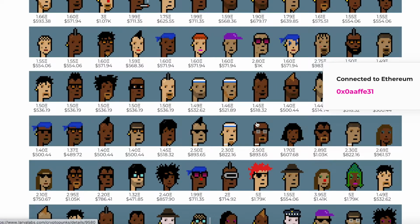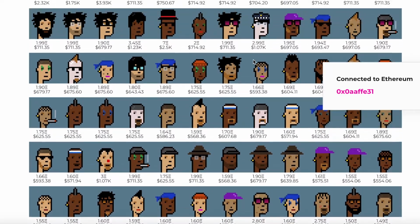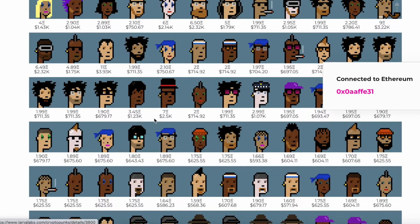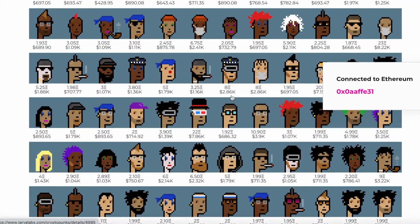Tassel hat for 5 is even good. Even the spotty guy, 2.8. Even the fedoras are moving. Nobody likes the fedoras. Even the fedoras went. I dumped my fedora back in the day. Back in the day of like a few months ago. Top hat for 7. VR albino for 3. Hoodie for 5. Cop hat VR for 8.